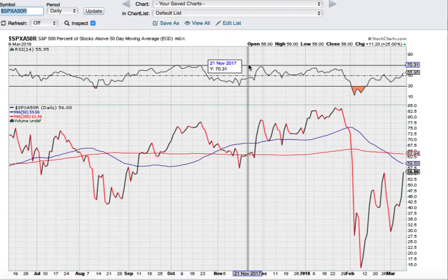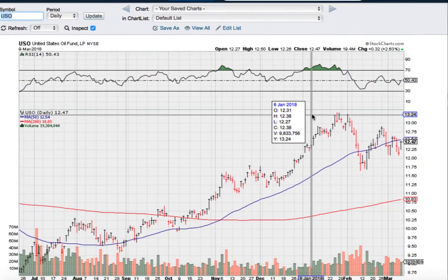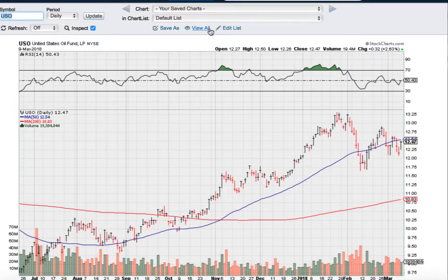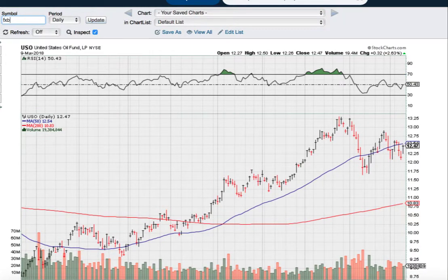Let's look at oil. I think I got beaten up a bit this week, but then it came back again. So looking good. This was an entry point based on a long-term breakout, as I showed you last week. All is fine. And the pound.